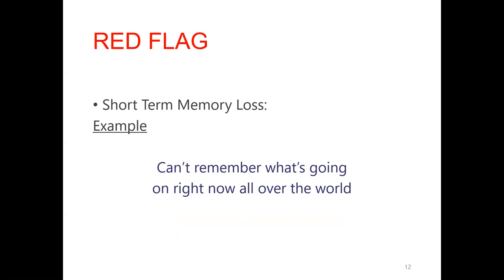So those are ones that, if you're concerned about your loved one, I just want to clarify are areas where you probably don't need to be too worried. You always want to talk to your doctor if you have concerns, but those are areas where you don't want to worry. These are areas where red flags are, where you may want to be thinking, hey, this is something that's concerning.